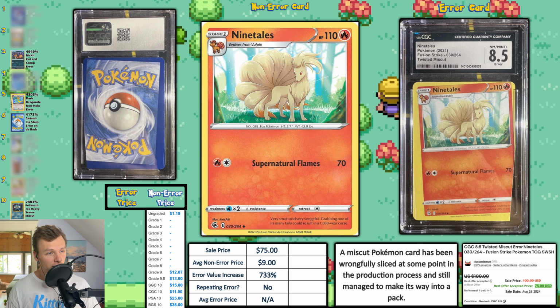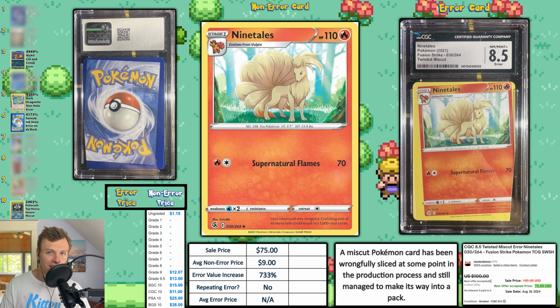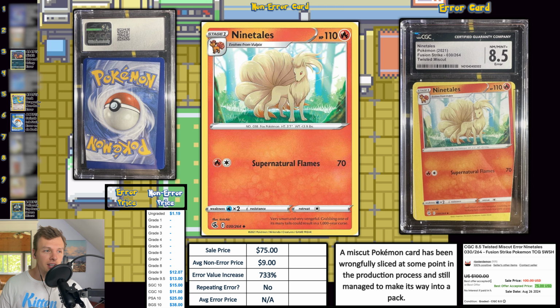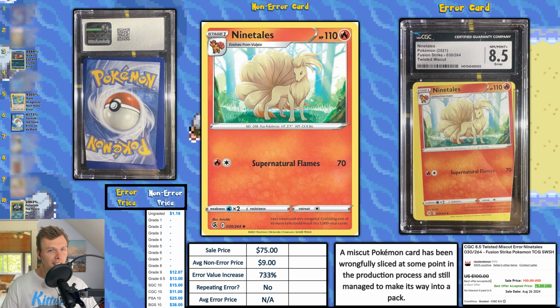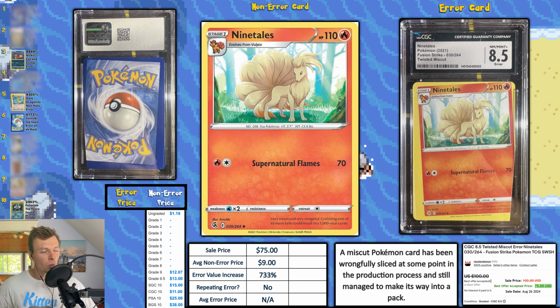Right there. Next up we have a Ninetails from Fusion Strike, and this is a skewed miscut. Twisted miscut, wonky miscut. I've been told to call it skewed miscut. Apparently that's what the OGs call it, so I will sprinkle that into my vocabulary from here on out. You can see the right side of the card's actually cut a little bit, so it was skewed enough where it actually got cut like that.